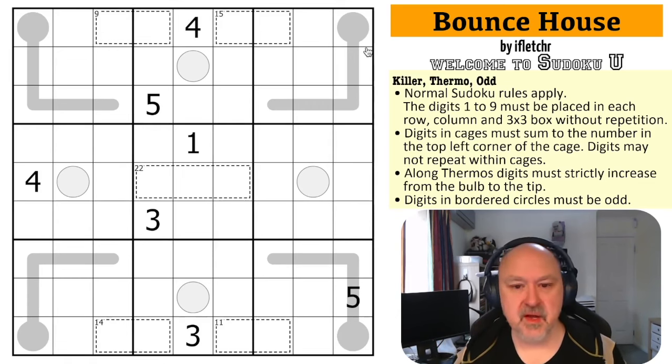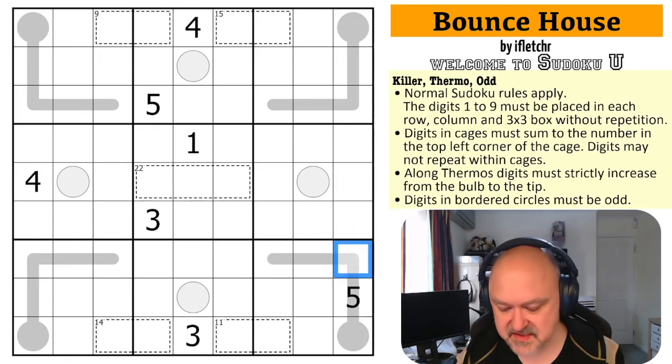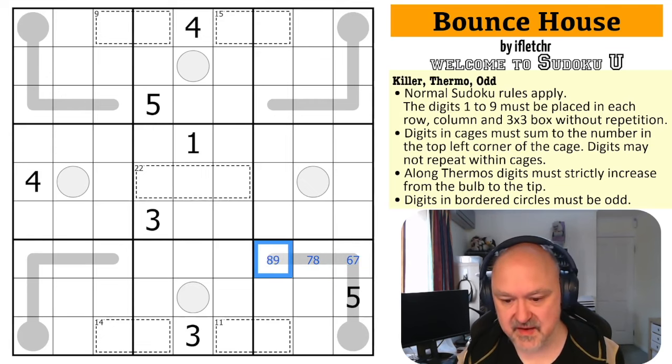Excellent. Anyway, what do I know? The thing that's calling out to me the most is this thermo, because these digits must be higher than 5, yet this can't be higher than 7, because 9, 8, 7, because this must go up. So this must be 6 or 7, this must be 7 or 8, this must be 8 or 9.